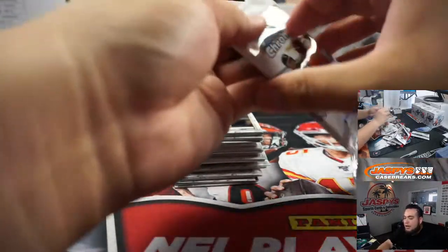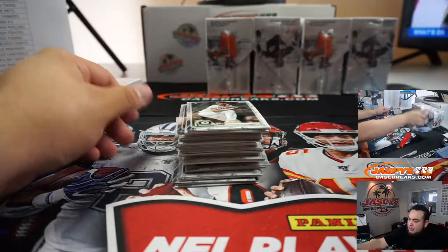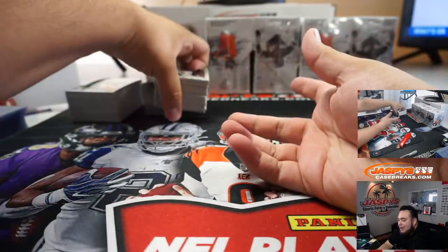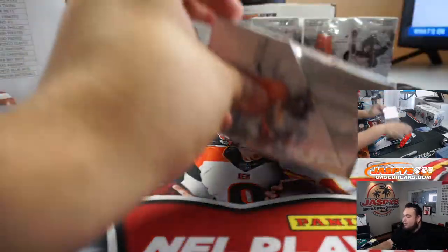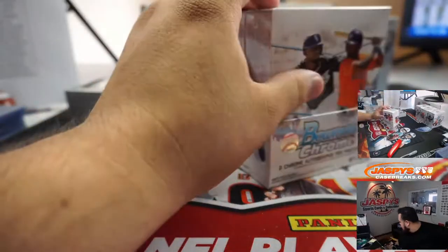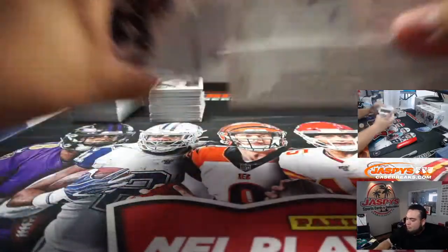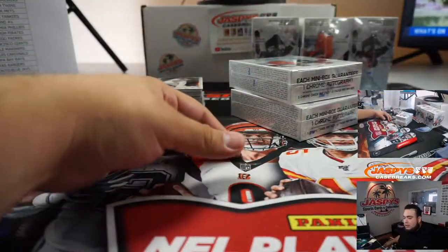Nothing monstrous just yet. We're hoping for something nice in this second half of the case. This is our second hobby case of the night, or for the day. And then HTA Choice is down to 3 left, or 2 left now, I think. Try to get some of the Choice in as well.